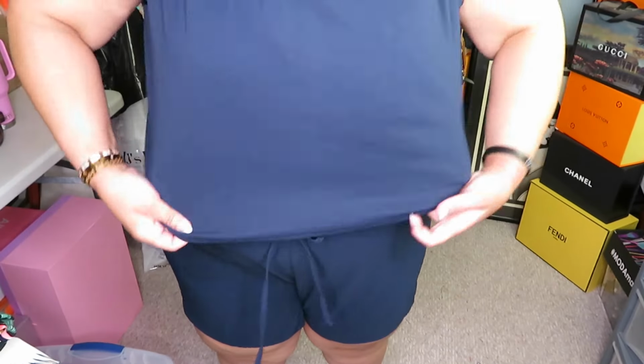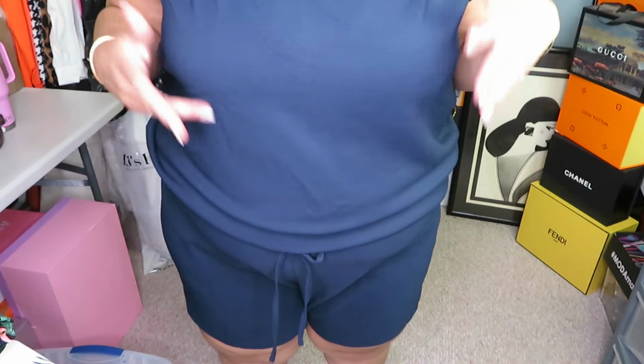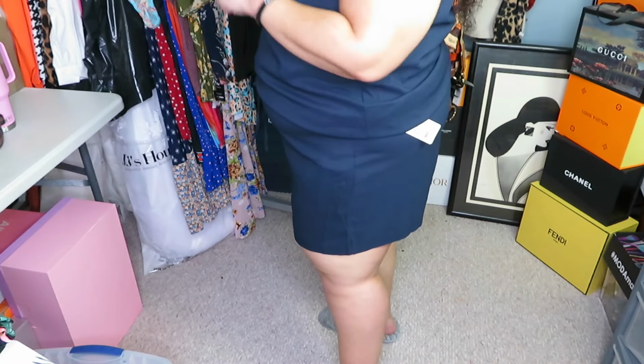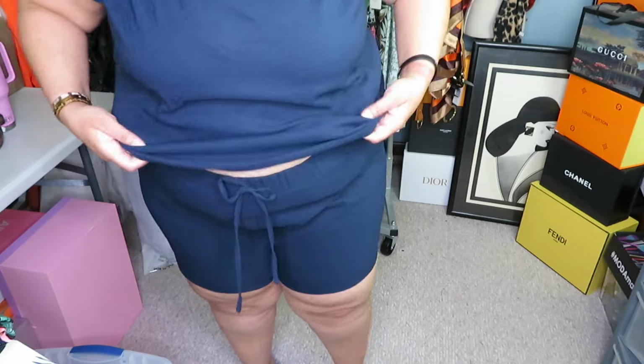See those super cute ruffle sleeves, you guys? That is so cute. So cute. So here's the true color. It's a deep, dark navy. Now, I just have this kind of folded over. It was easier to finesse that way, so that it doesn't look super duper crazy. Yes, that is the tag.